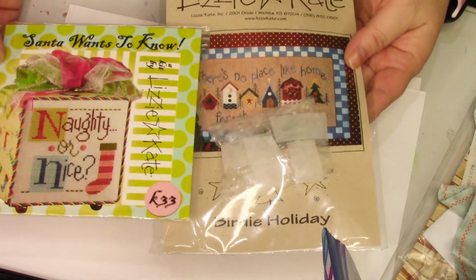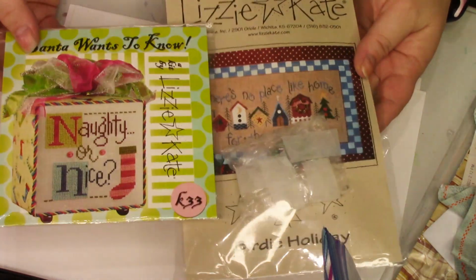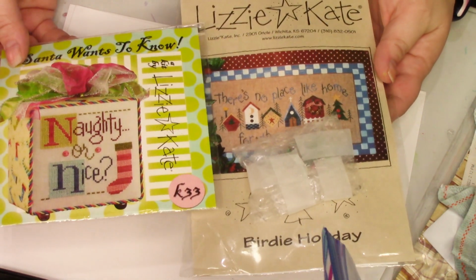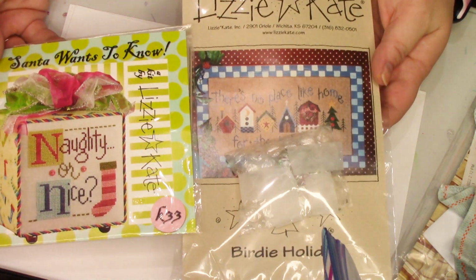So anyway, I picked up two little things from Lizzie Kate on eBay. So I want to show you these. These are the two Lizzie Kate kits that I got from, actually this one's not a kit, but you do get the little button in there. These are the two Lizzie Kate patterns that I got from eBay. So we have Naughty or Nice, and we have There's No Place Like Home for the Holidays.